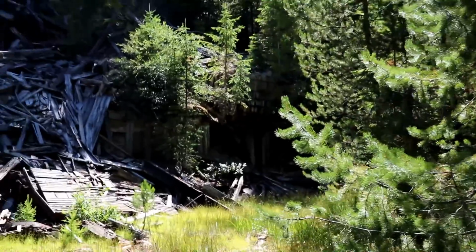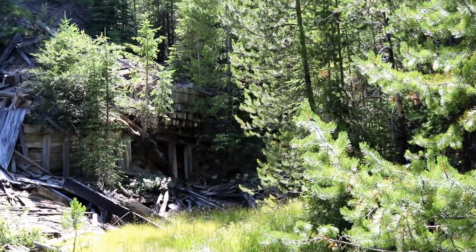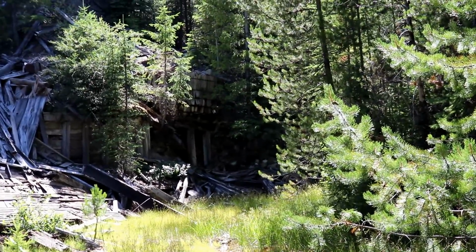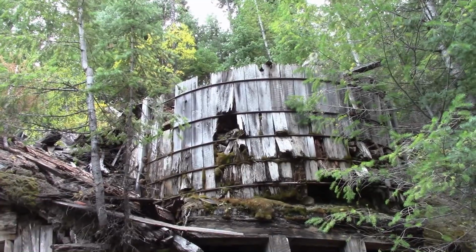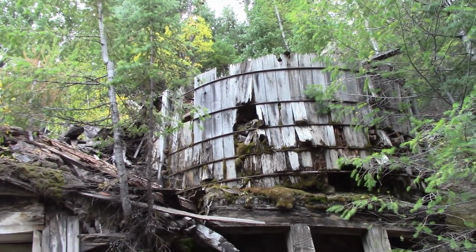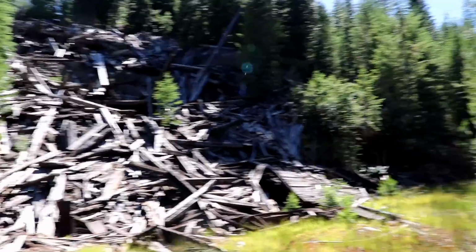There's one thing that's kind of interesting here. It's right up in there, and I may get a little footage here in a minute of that. There's an old tank. It's filled up with rocks now, but some kind of tank there, made from wood and strapped. There's that tank, or whatever that was, full of rock now, but I don't think that was originally so. Well, let's go on up.